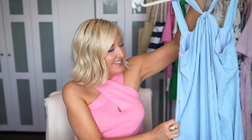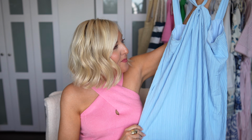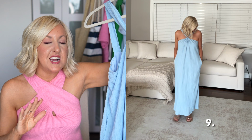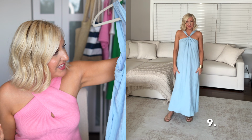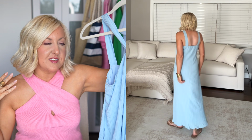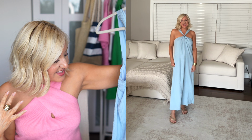Okay, this next one is a beautiful find, and I love the versatility of this one because I think you could dress it up or down. So this is a very flowy style maxi dress. I picked it up in this gorgeous blue shade, but it comes in a ton of different colors, more than a dozen, I believe. I love the little tie front, little knotted front, and the halter style neck that it gives. I just think this is so flattering on the shoulders.